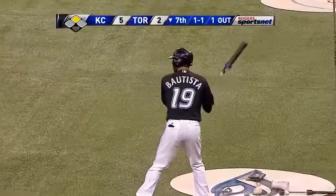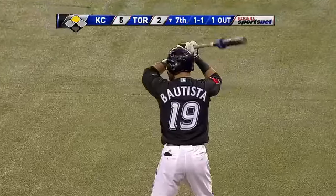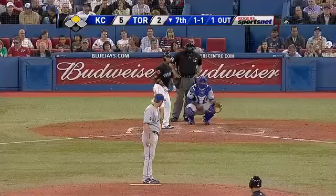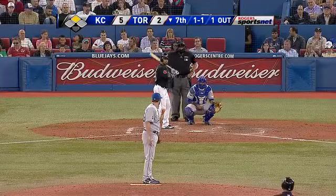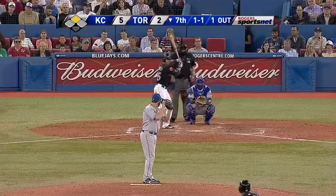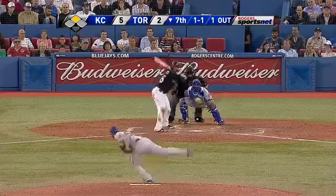Bautista on deck. Walked twice and a double. How many times have we said that? 3 walks and a home run. 2 walks and a double. Remarkable how he's able to hit.